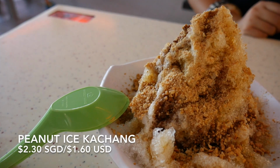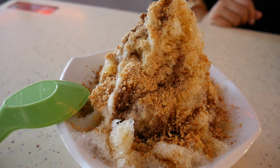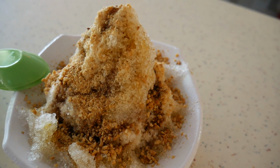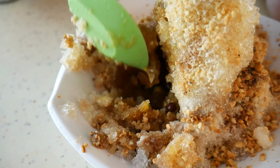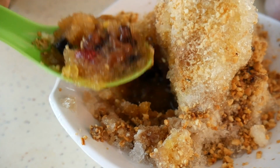We're finishing with this towering sensation of a dessert, an iced kacang. It is totally Instagrammable. It's just a mountain of shaved ice. We got a peanut flavored, so it's got crushed peanuts, and underneath all this shaved ice is a mixture of jellies, beans, rice noodles. It's a crazy dessert.